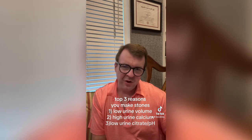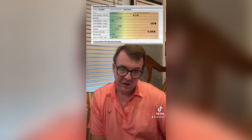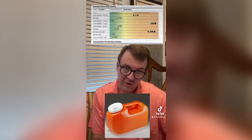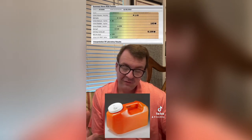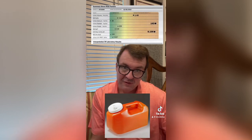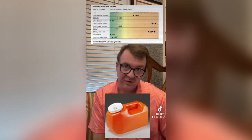Now, how would you know that you might need some of these medications? Well, we can order a test called a Litholink, or a 24-hour urine sample, where you actually urinate in a jug for 24 hours. We measure the mineral content of the urine. We measure the volume of the urine, and this can help identify if there are specific abnormalities which we could address with these medications to reduce your risk of kidney stones.